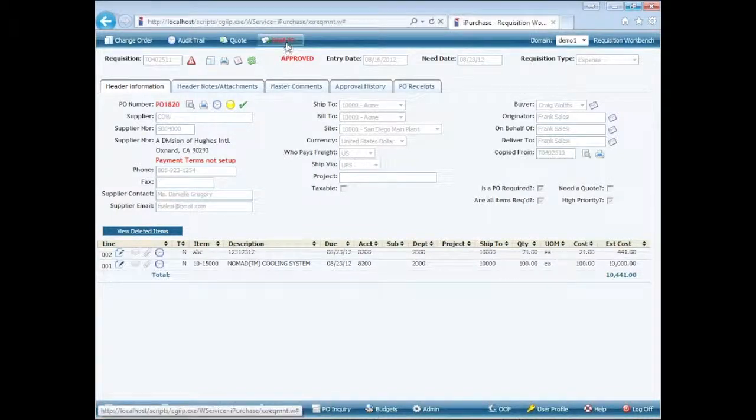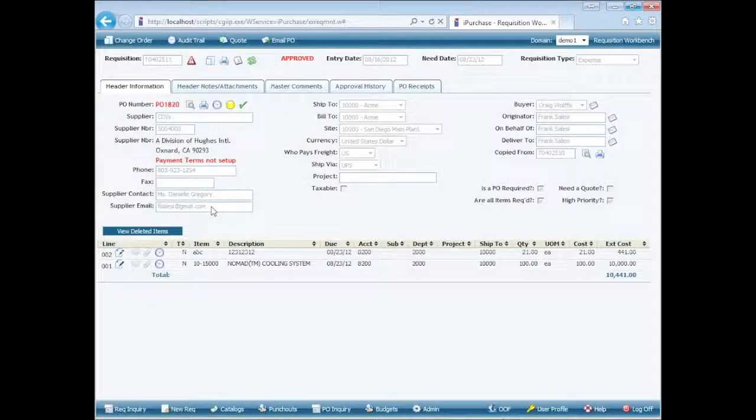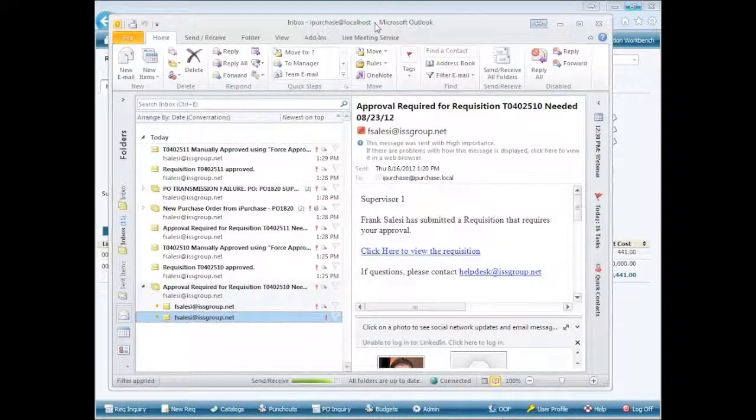Okay, we can automatically email that PO to the supplier. Well, a couple different ways. Number one, if it's a punch out requisition, that rec is sent electronically to the supplier. We also email automatically by default the PO to the supplier. We have that supplier's email address right here. So that supplier will get an email as soon as that PO is created by default. You can turn that off. If you do turn that off, you can use the manual emailing to the supplier. The information is all defaulted in. Choose whether or not to include attachments, and you can manually email the supplier that email.